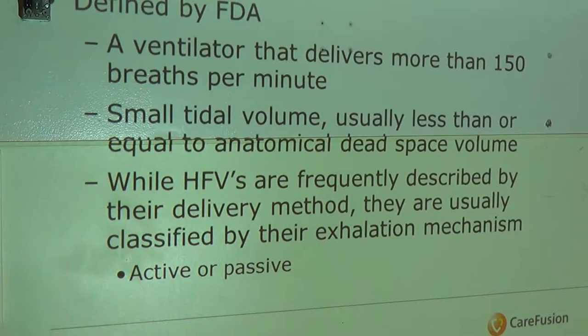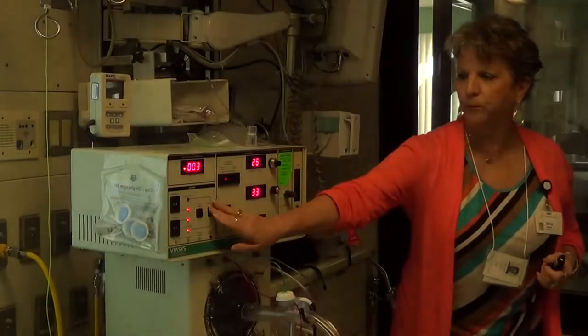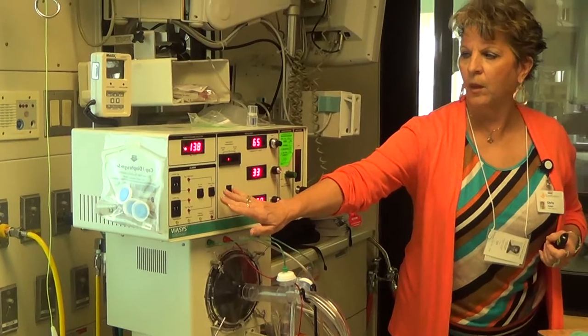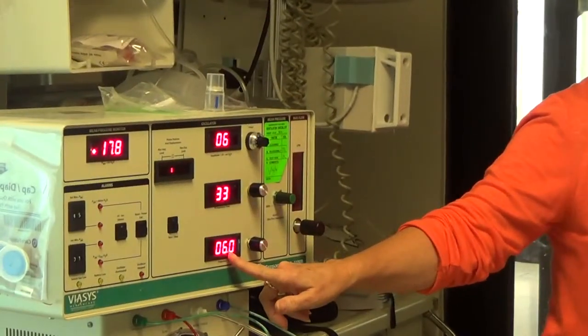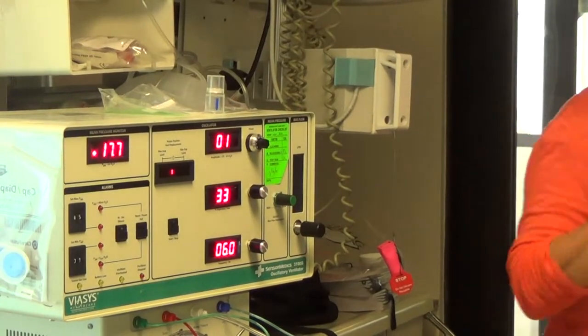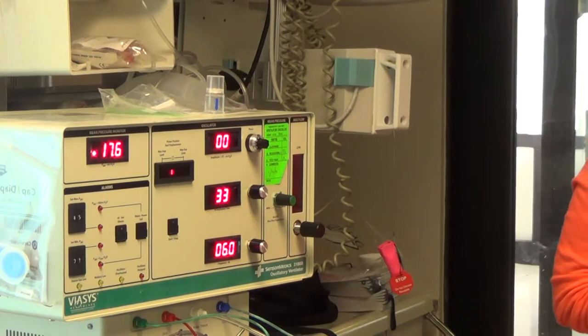Very fast rates. Rates are expressed in hertz. 1 hertz is 60 cycles. Therefore, whatever I multiply this times 60, 6 times 60 is 360 breaths. I'm not good at math, so don't judge, okay? It's very active exhalation. It's a push-pull system. In other words, it pulls gas out of the lung, unlike regular mechanical ventilation, that's passive exhalation, okay?